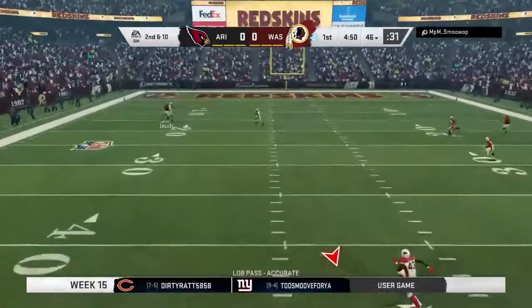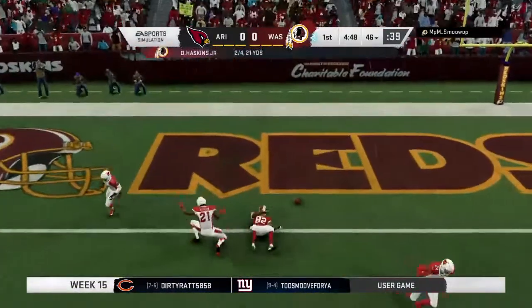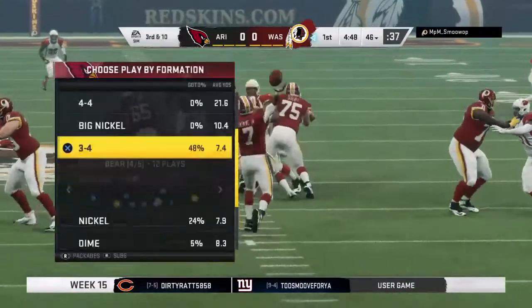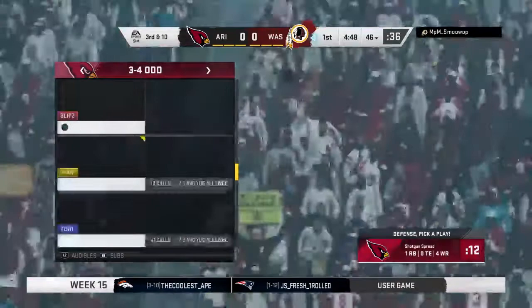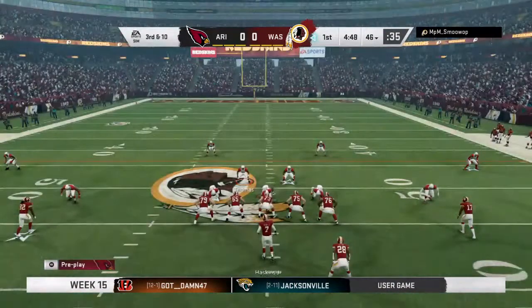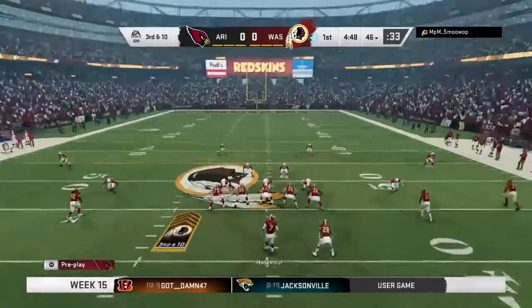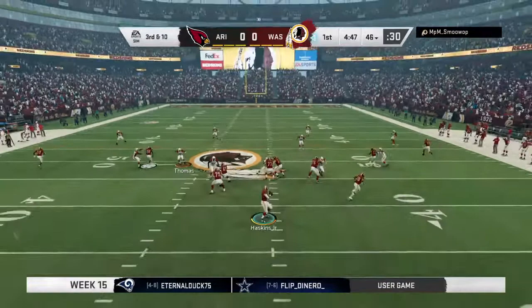He's going to loft one deep left side here. And that'll be incomplete. Good protection that time, and they couldn't hook up on the long one. Now it's third down. Nice play there to force the incompletion. And to me, one thing's for sure. When you're the underdogs and you're playing on the road, you absolutely have to get takeaways. You've got to get the ball from them. Yeah, win that turnover battle, going to be key.